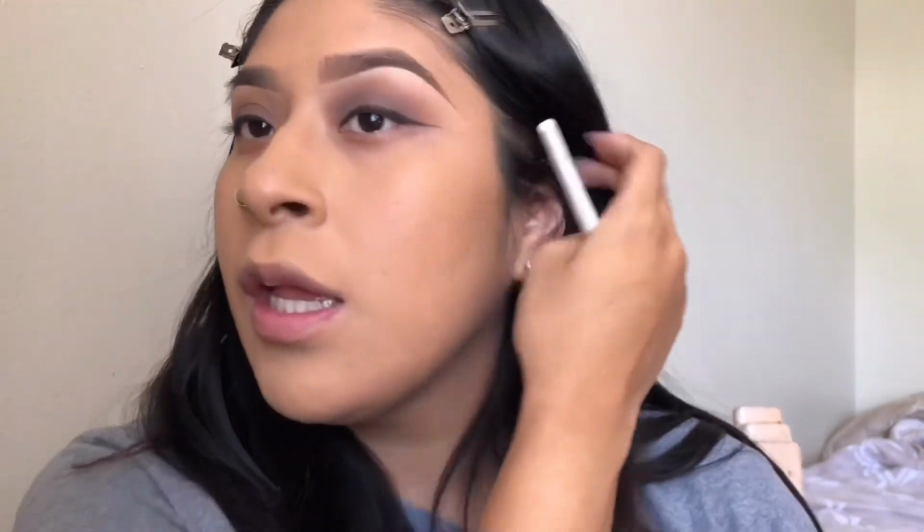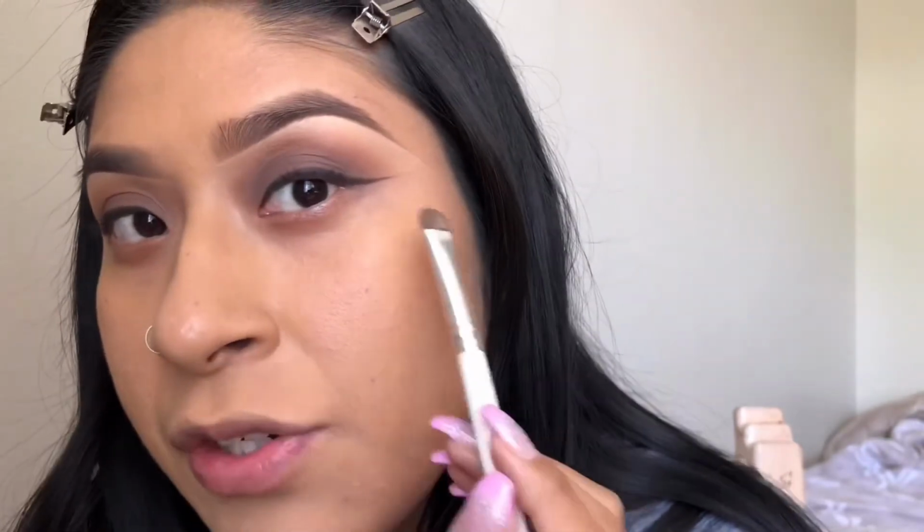I like my eyeliner and my eyebrows sharp. Like, I'm gonna cut somebody with this if you mess with me kind of sharp, you know?